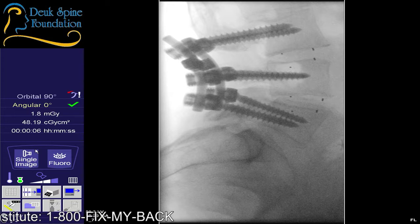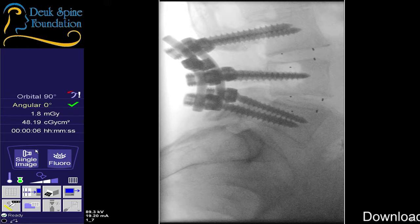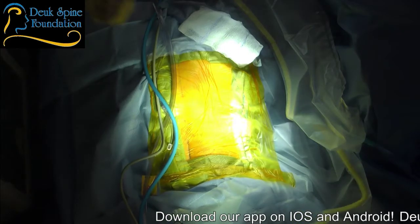But this patient has developed something called adjacent segment disease after the fusion, and now the disc below the fusion is a problem. It's the L5-S1 disc, and it's damaged. But it can be repaired, and we believe it is a source of her back pain. So it's a nice looking disc, it just is causing pain.